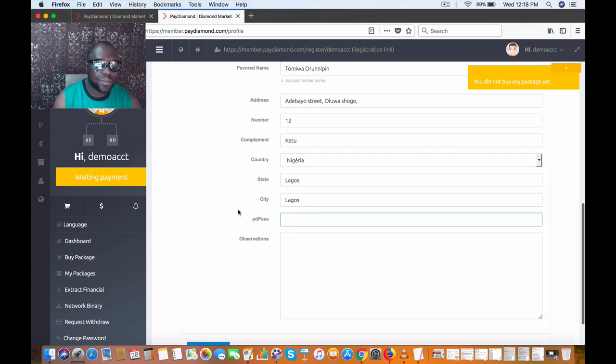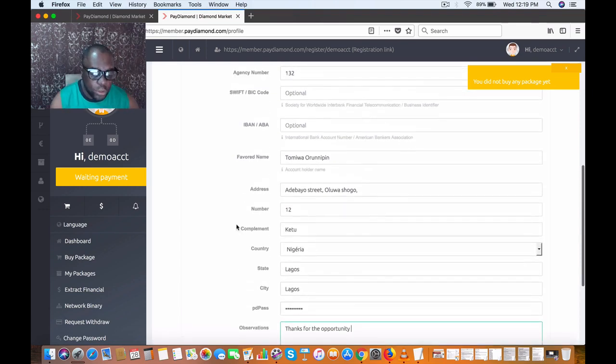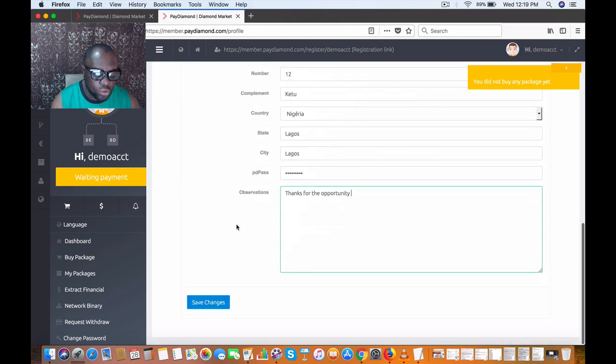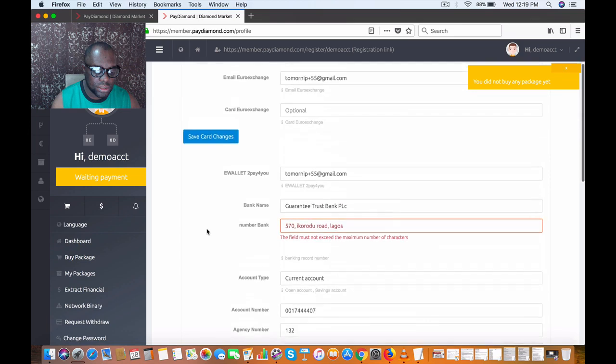Then the password is your password. So you put in the password that you use for this account. But if you have changed it, make sure you remember what you changed it to. So this one, observation, I'll put anything there. Thanks for the opportunity. Or you can leave it blank, it wouldn't matter. Then when you see that everything is okay, make sure you cross-check very well. Check from up to down and see that everything is in good order. Then we are okay with it. All things being equal, everything should go. Then you click on save changes. So all things being equal, everything should go one time.